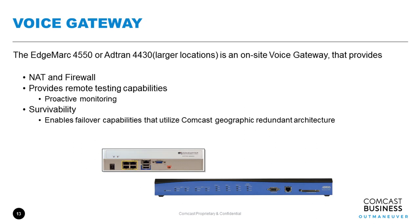This is our voice gateway. Again, this is a piece of Comcast managed equipment, and every service that is getting dedicated bandwidth, what we call a standard site, will get one of these voice gateways. This is actually really our router, firewall, and NAT appliance, and this terminates our dedicated bandwidth for our service and also provides the ability for us to do remote testing and troubleshooting should an issue arise. This appliance also provides the QoS needed to maintain those crisp quality calls.